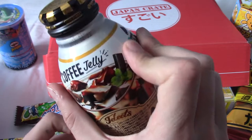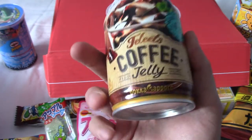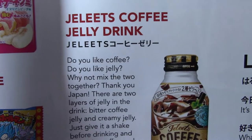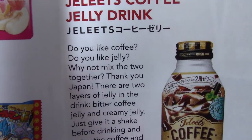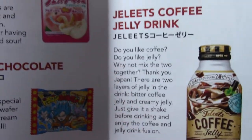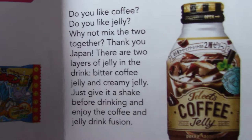Okay, cool. I don't think this is something we'll need to read much of a description of, because it kind of tells me already. I wonder what the hell the jelly's about, though. That's interesting. This is Jalit's Coffee Jelly Drink. Do you like coffee? Do you like jelly? Why not mix the two together? Thank you, Japan. That is my sentiments exactly. Well done, whoever edits these. That's exactly what I was thinking.